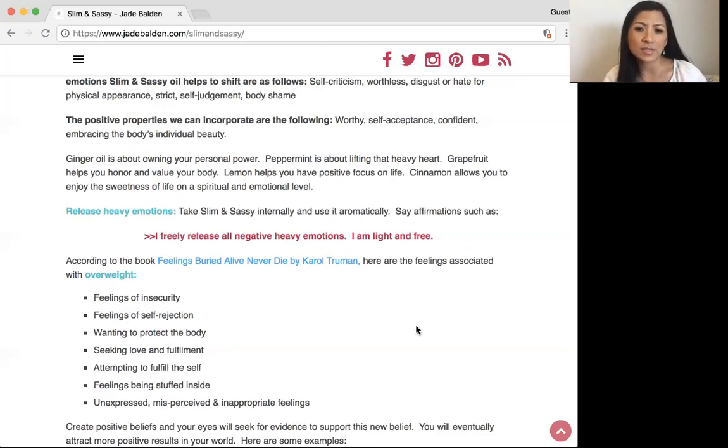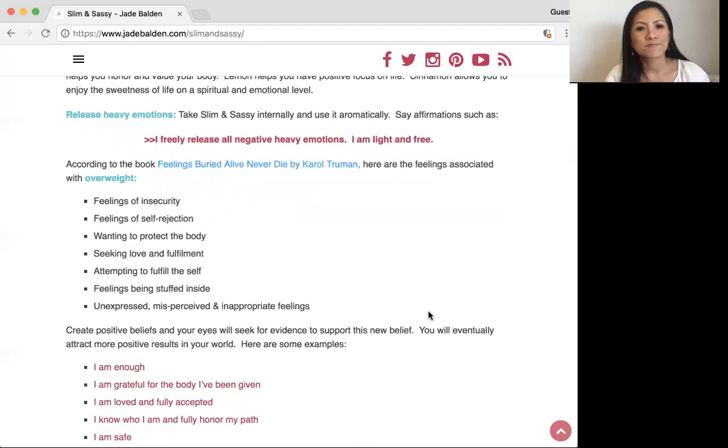So here's an affirmation for you: I freely release all negative, heavy emotions. I am light and free. Okay, so that really helps your body release that. You might cry, you might poop more, pee more. Your body will do stuff that will help you release it. So the more you say it, the more you believe it, the more you look for the evidence that supports that, your body's going to have that healthy weight.